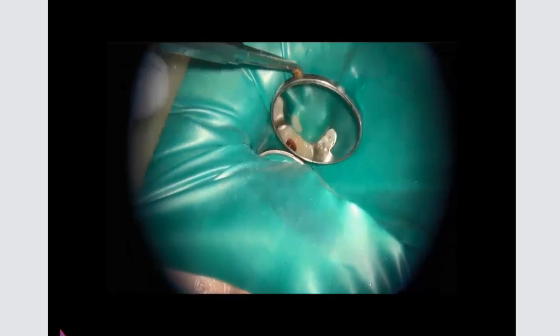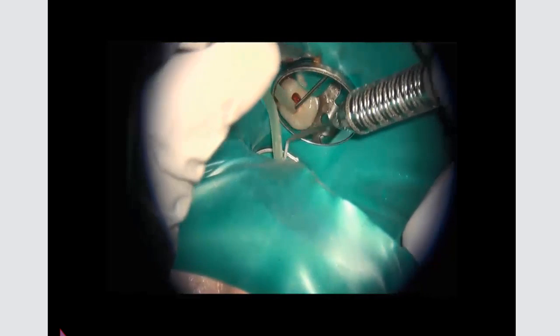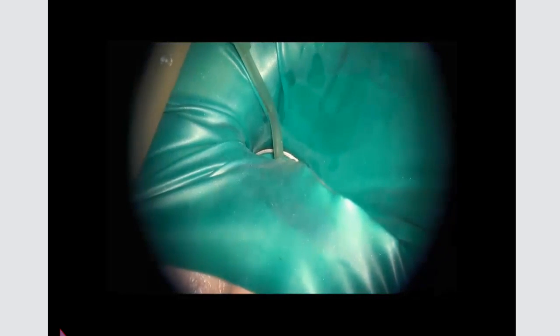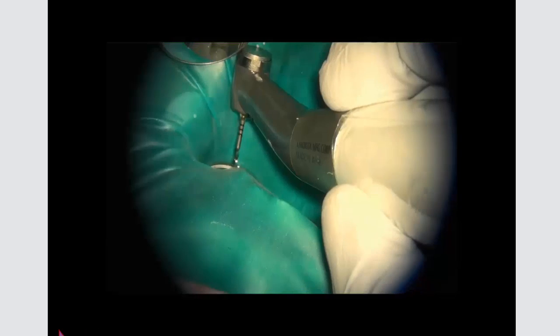Next step is just navigating and locating the canals, I should say. So this is, like I said, a straightforward case. This is a second molar that actually has two canals. So this is an easy second molar. So once we've explored and located and identified those, we're going to do some initial establishing of the crown down motion here.